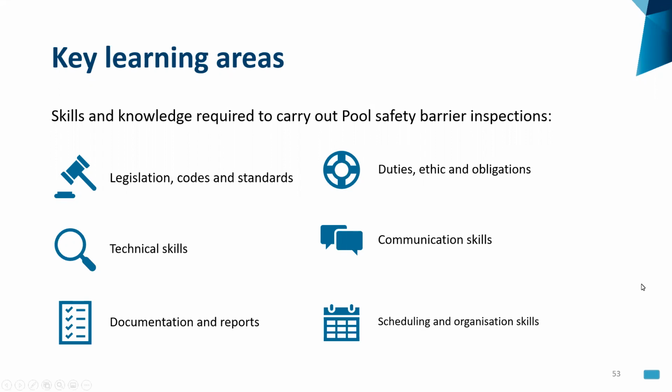One of the things that we really find is important in this space is communication skills, and specifically explaining to the general public why they have to get these inspections done. One of the most common things that a building surveyor gets is, why do I have to have a pool barrier? I don't have children. We're never going to have children in the pool. So they have to be able to explain the reasons for the legislation, and they also have to have some dispute resolution skills as well.